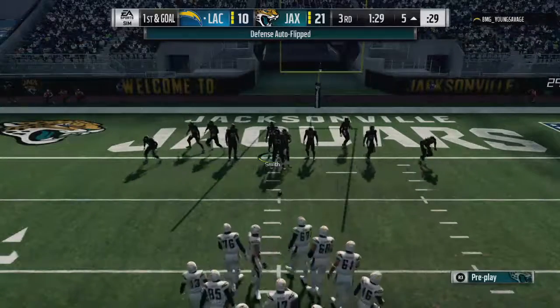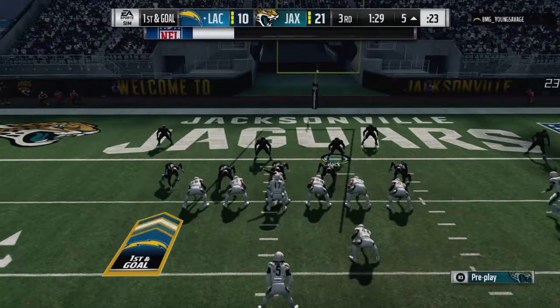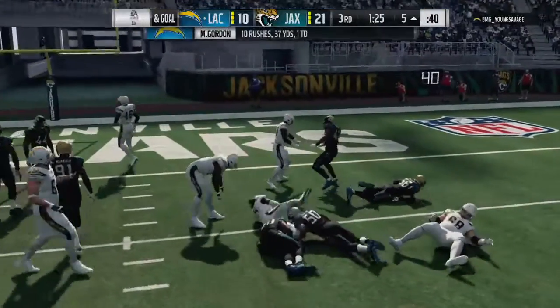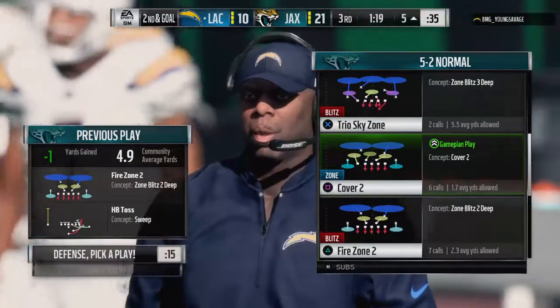First and goal from the 5. They come up in an offset eye. First and goal, Melvin Gordon. And he'll go backwards, losing yardage to the 5. It's a loss of a yard there, and now 2nd down.